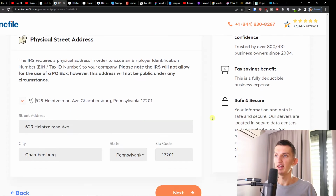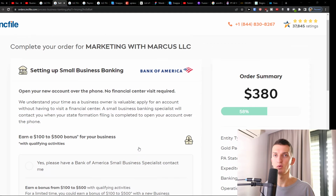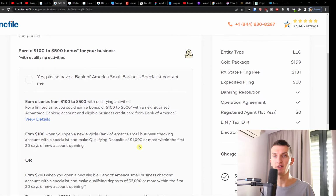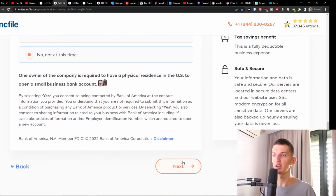Physical street address, again, I'm going to add it here, and I'll click next. Then you see also options to have your own bank account with Bank of America, and you would let a business specialist contact you from Incfile. You can click here on not at this time. That's again completely up to you. And when you have it, you would click next.